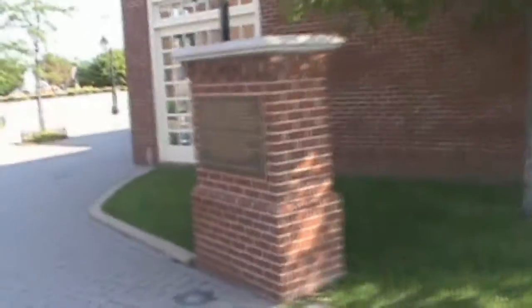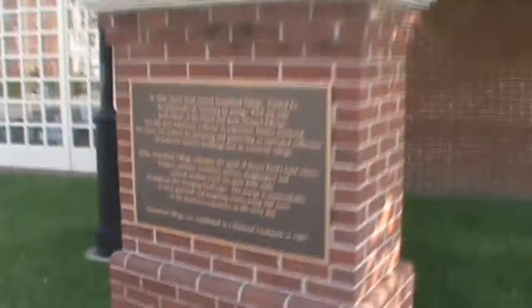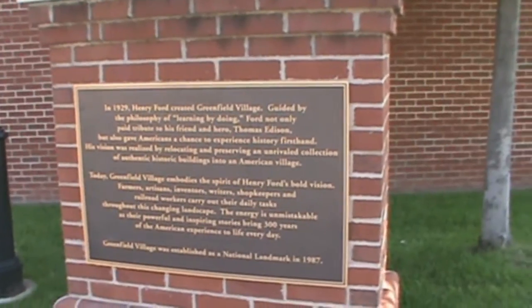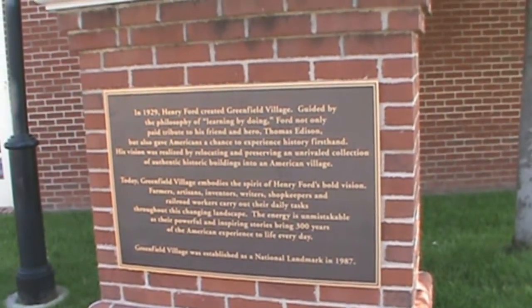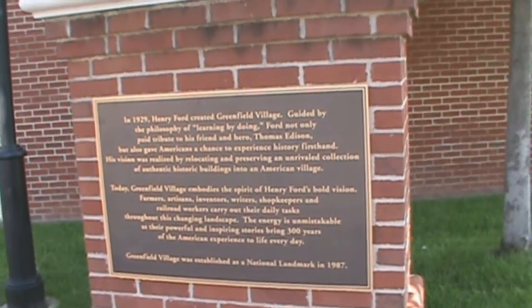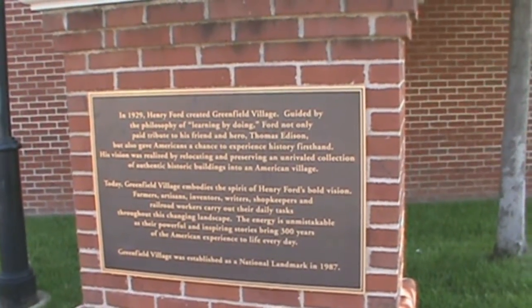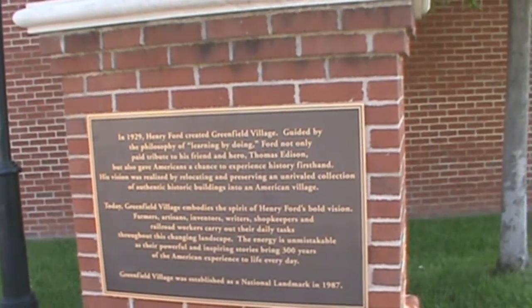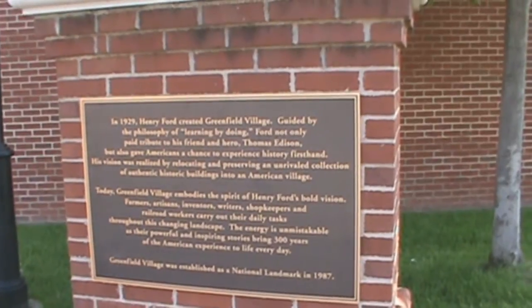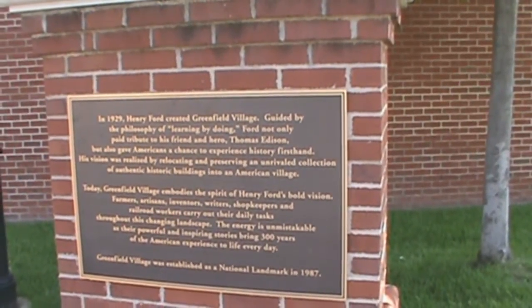Look what I see here. A historical marker. In 1929, Henry Ford created Greenfield Village, guided by the philosophy of learning by doing. Ford not only paid tribute to his friend and hero Thomas Edison, but also gave Americans a chance to experience history firsthand. His vision was realized by relocating and preserving an unrivaled collection of authentic historic buildings into an American village.